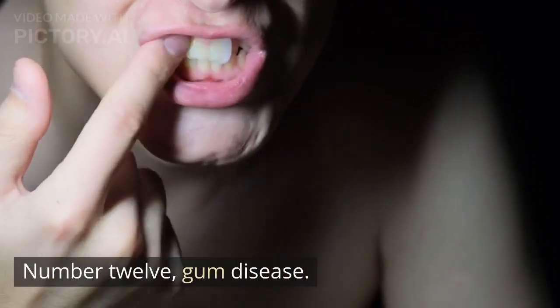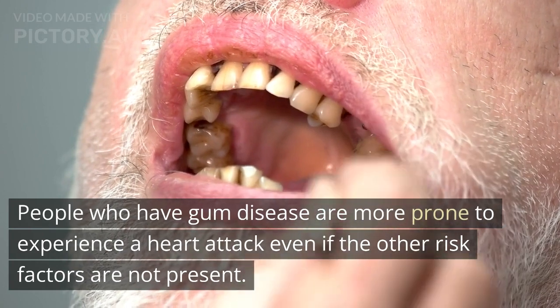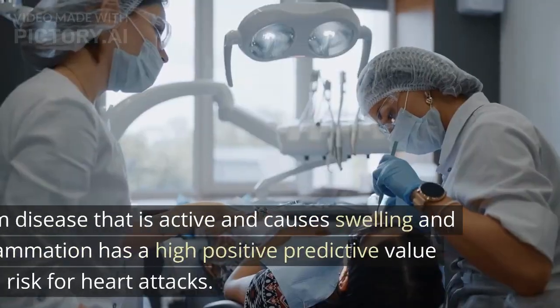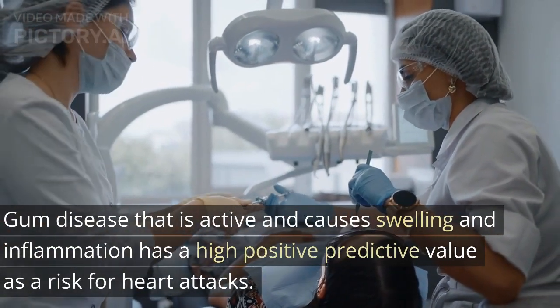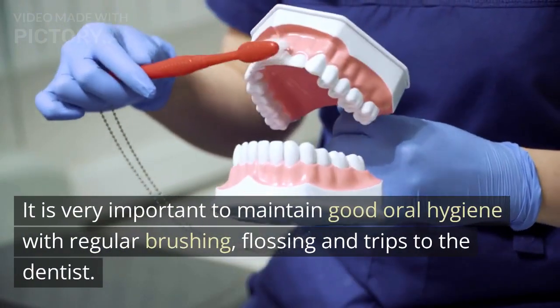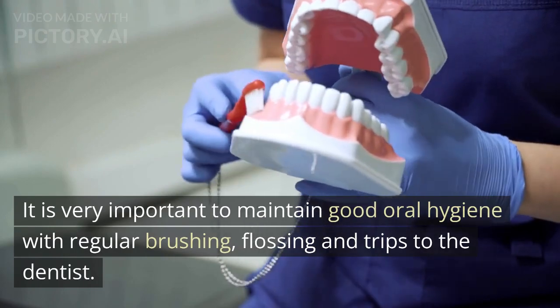Number 12. Gum disease. People who have gum disease are more prone to experience a heart attack even if the other risk factors are not present. Gum disease that is active and causes swelling and inflammation has a high positive predictive value as a risk for heart attacks. It is very important to maintain good oral hygiene with regular brushing, flossing, and trips to the dentist.